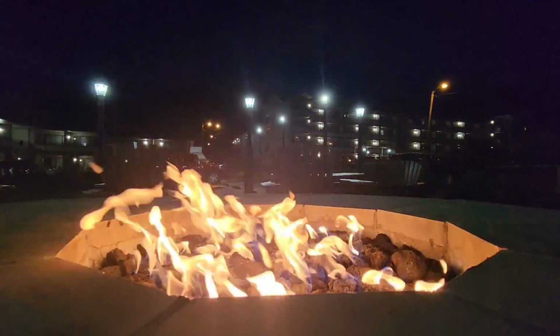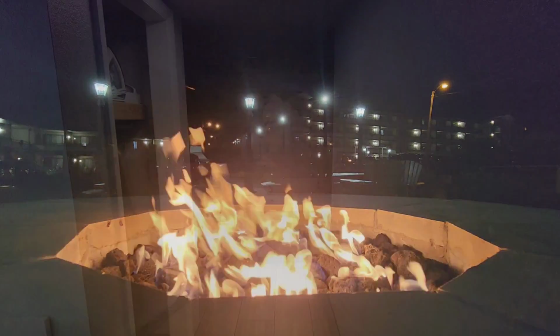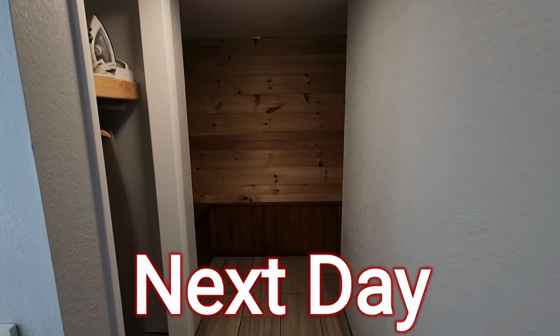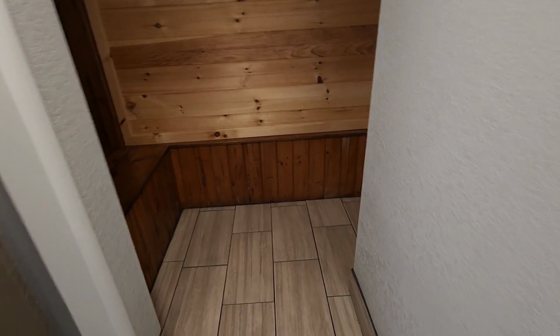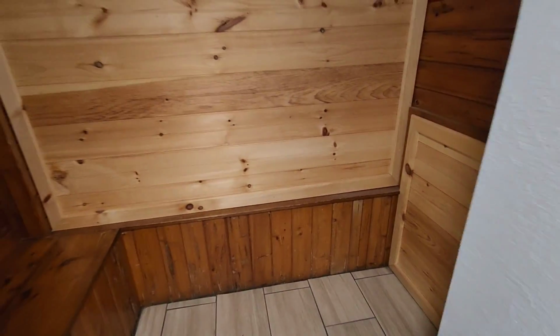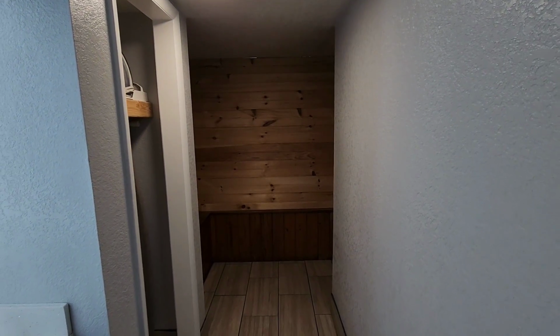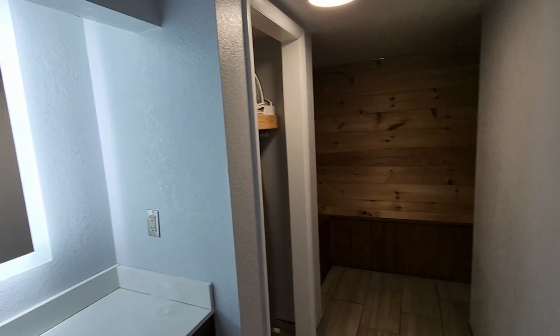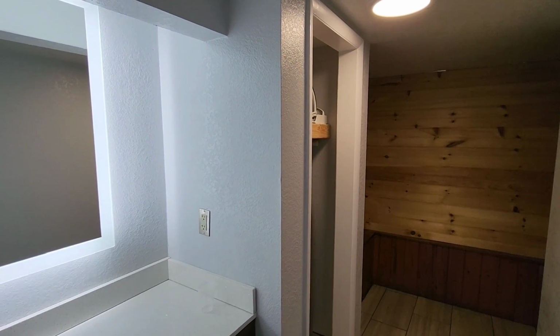Well, I've been trying to figure out what was back in this corner. I'm thinking maybe it was a jacuzzi or something at one time and they redid the walls and all that. I don't know, because there's a fan right here. Just a guess, not sure. This place, you can definitely tell back in here has been remodeled.